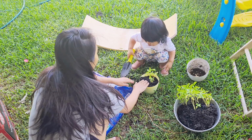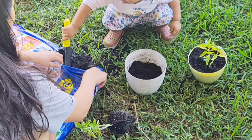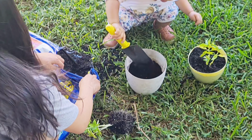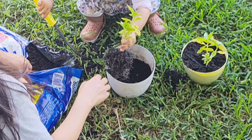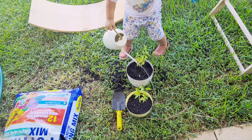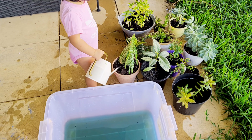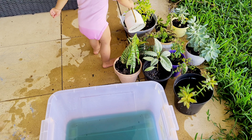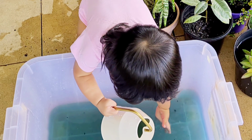We repotted one of our pots the other day. We have a child-sized shovel and watering can that are small enough for her to carry and use, and she has done a great job. Gardening with toddlers can be really fun and rewarding, and it's also a great way to have a bit of connection with nature by exploring with soil and water. We water our plants with recycled water from Alina's kitchen or play activities.